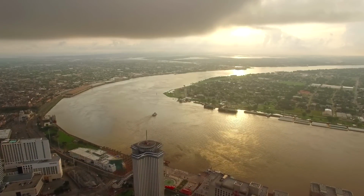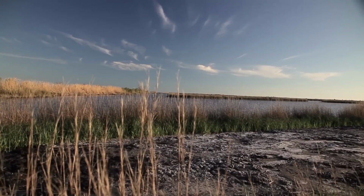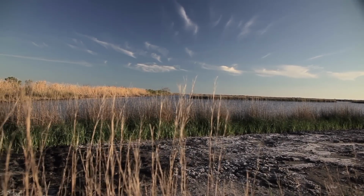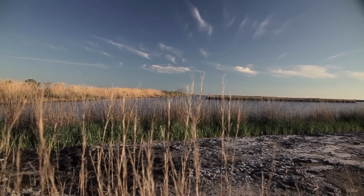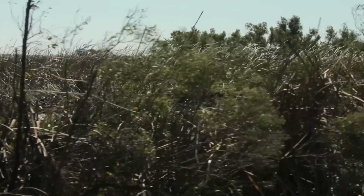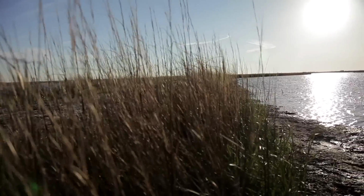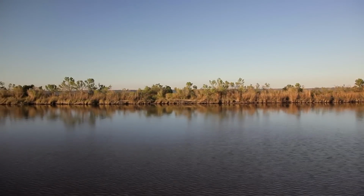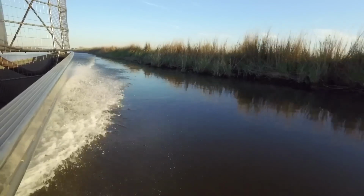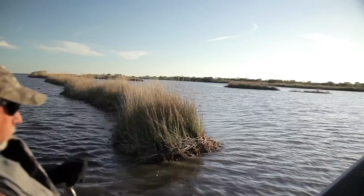Created long ago by the overflow of the Mississippi and Atchafalaya rivers, these marshlands have lost much of their supply of sediment and fresh water. Today, some marshes have become open water. And when we lose them, we weaken our communities, livelihoods, safety, and health. But it's not too late.